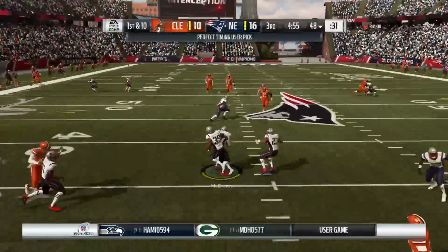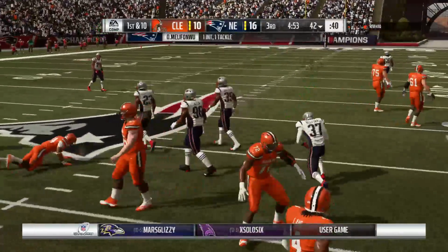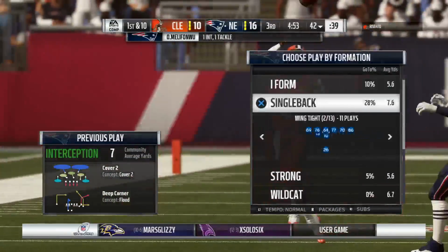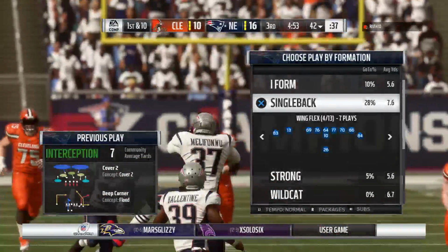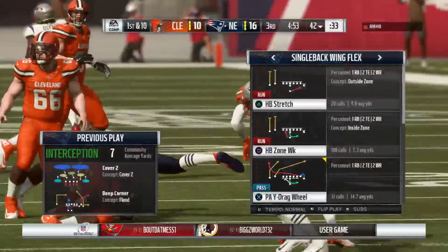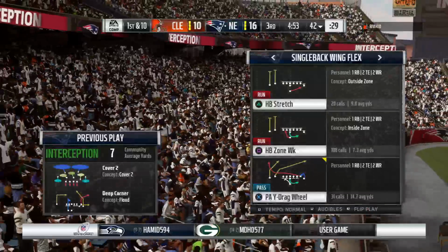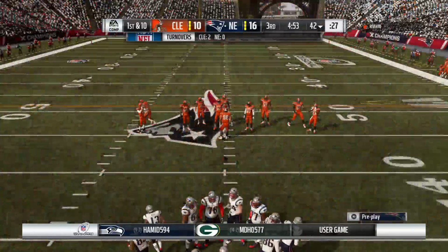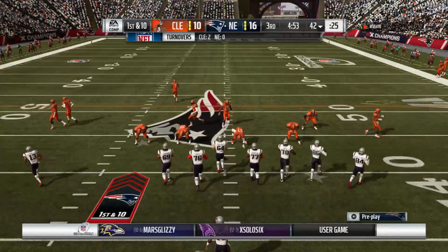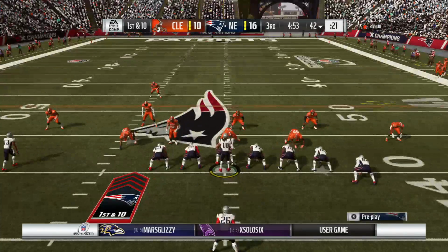Thrown across his body, and it's intercepted. Picked off by Obi Melifonwu. And the return this time will go out to the 42-yard line. They were looking for Johnson that time. Well, I get what he was trying to do. He was moving to his right and trying to shift the coverage, but instead he shifted the coverage also to the right and threw right into it for an interception. Good starting field position for them here as they come up 1st and 10.